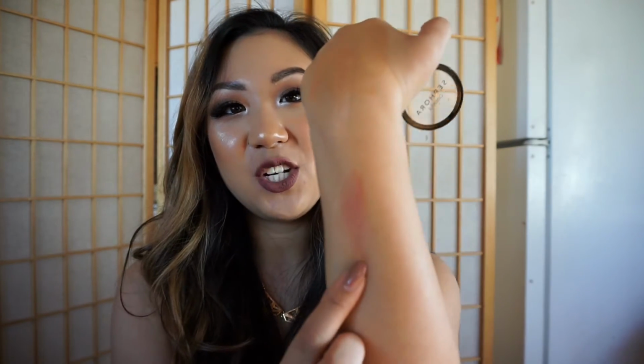Okay, moving on to blushes. I recently found this at Sephora. It's the Sephora Collection blush in Passionate N23. So this is a very nice shimmery, it's not extremely shimmery, but it's more on the satin side. It's a nice peachy pink blush, and I love peach. I feel like it brings out my skin tone really well.